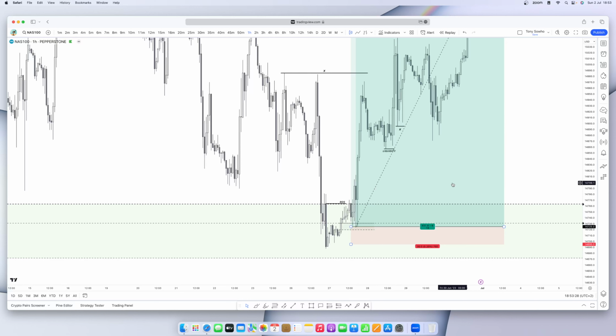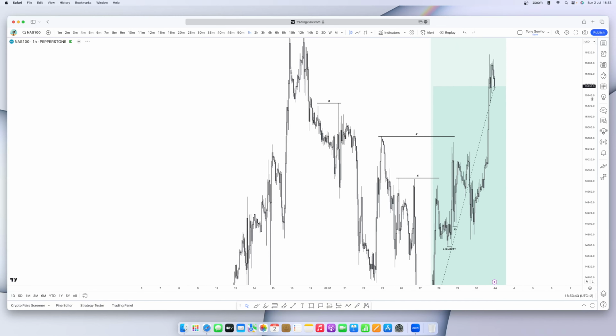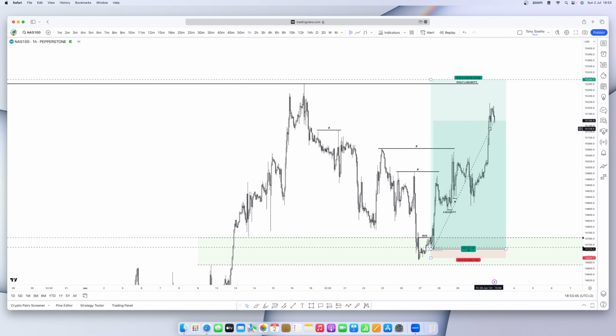This was my entry here. I was playing the 147.25 handle, and price really moved from there. So that was my entry after the break of structure to the upside. And then price went all the way to the upside. Now this is where we had now. So this is running about a 1 to more than a 1 to 10 or so.